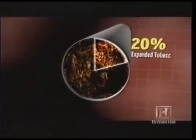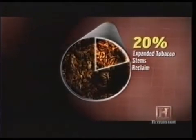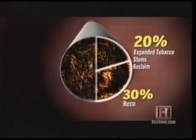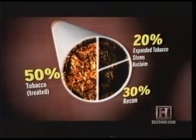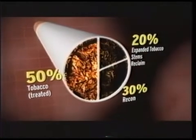Expanded tobacco, a puff tobacco product that has been expanded with carbon dioxide, is also part of the blend to act as a filler. So, in a finished cigarette, 20% is expanded tobacco, stems, and reclaim, tobacco from returned cigarettes, and 30% is recon. The other 50% is tobacco, which is also treated with sugars that mask the bitter taste of nicotine and enhance its absorption into a smoker's body.